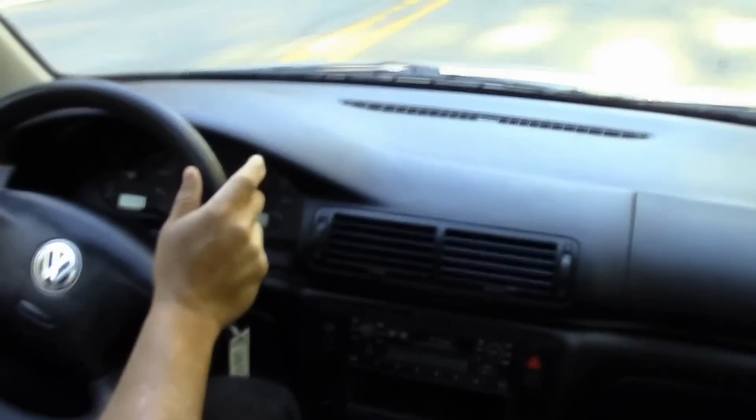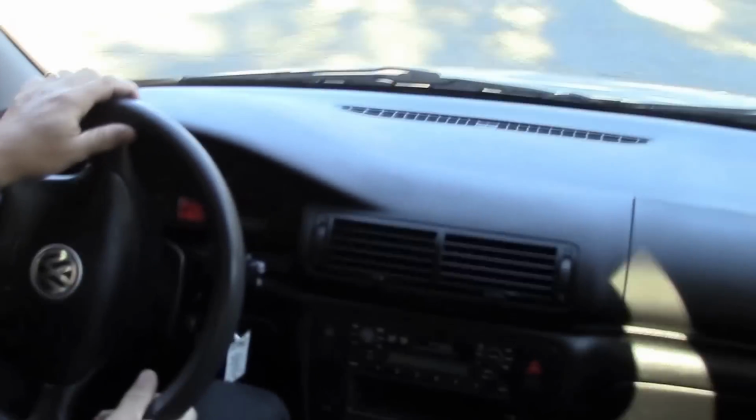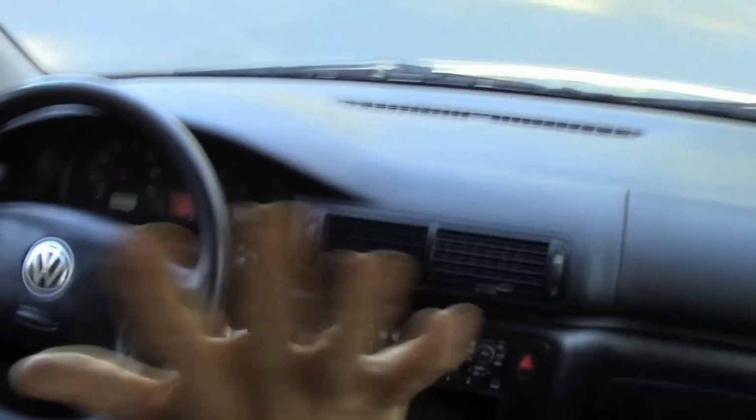All right, what you don't want to see is the steering wheel flying hard to the left, hard to the right. That would indicate that there's some kind of brake balance issue or whatnot. I usually do this about 20 miles an hour. Here we go.